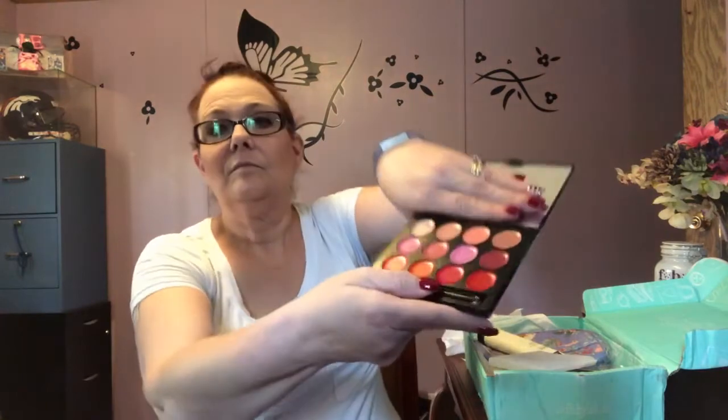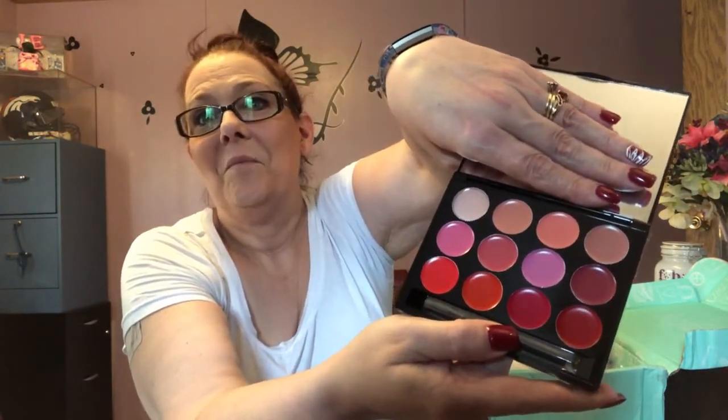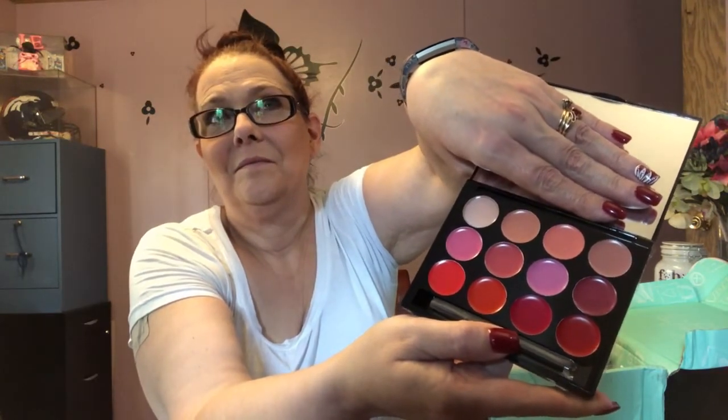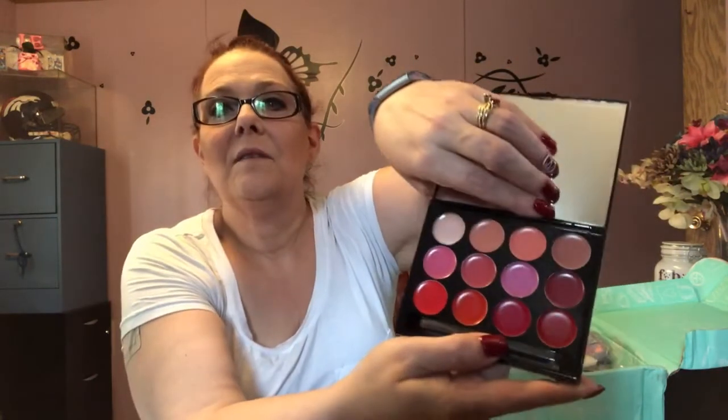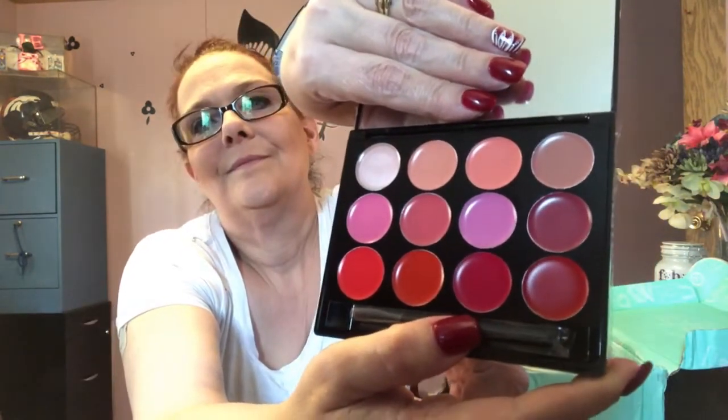Oh, let's see if I can open it. Get back on there. Because I have yet to decide if I really want to keep this or not. I'm just not that big into... Maybe the top four I would use, but the rest, I'm not going to swatch it. I'm not going to swatch it only because I think I'm going to put it in a giveaway.